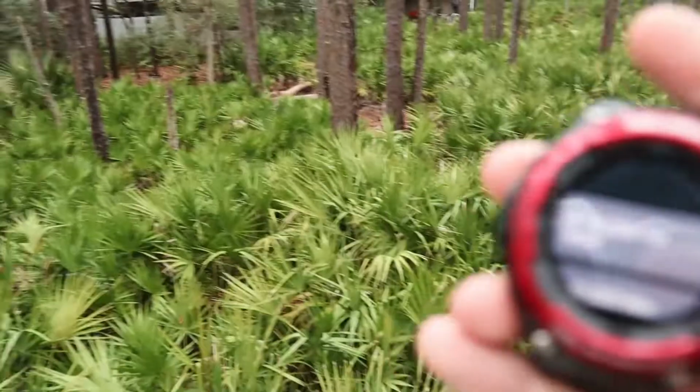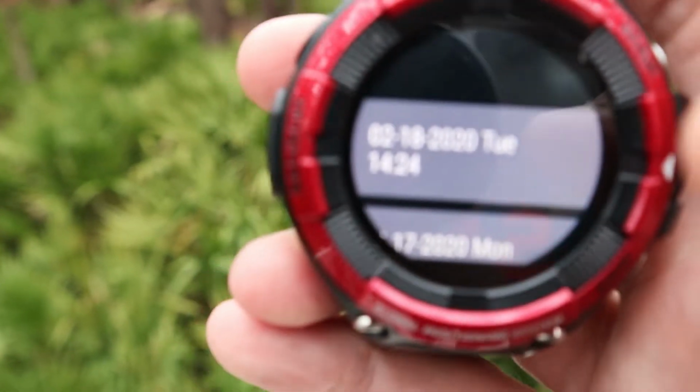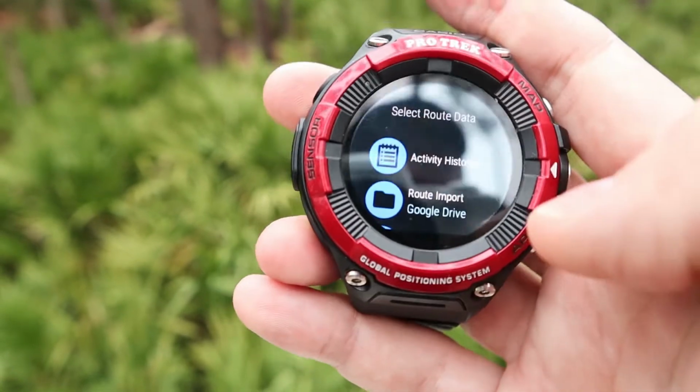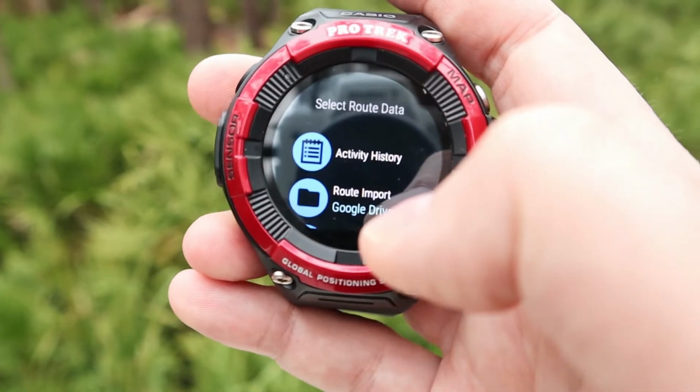So let's get back into what we're doing. Now let's just get into setting up a hike. What I'm going to do is log an activity as we hike. I'm going to set a waypoint and we're going to hike to that waypoint. So let's go check it out.